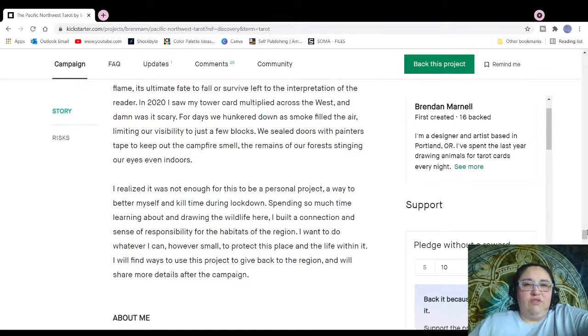I realized it was not enough for this to be a personal project, a way to better myself and kill time during lockdown. Spending so much time learning about and drawing wildlife here, I built a connection, a sense of responsibility for the habitats of the region. I want to do whatever I can, however small, to protect this place and the life within it. I will find ways to use this project to give back to the region, and will share more details after the campaign.